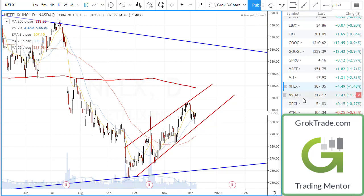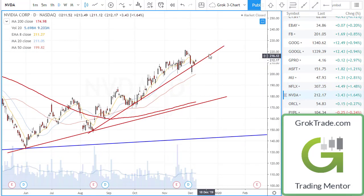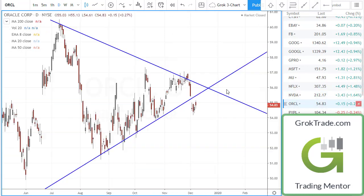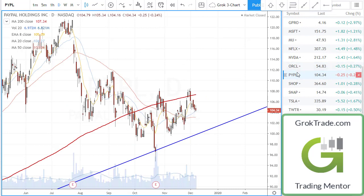Netflix, big bear flag, stay away from. Nvidia could, I don't know, it just looks toppy to me. Oracle, stay away from it unless you're going to short it. PayPal, just stay away from. PayPal, I thought would be doing better than it is right now. It's just not. Beat down. I need to look at the PEG ratio on that to see where it's at on valuation.